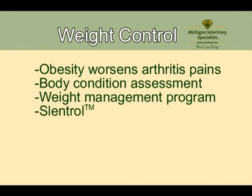All patients that have elbow dysplasia will have some degree of arthritis. These dogs should be kept lean, as excessive weight can make an arthritic joint more painful. Most pet owners are guilty of overfeeding their furry companions. A consultation with your veterinarian is important to assess the body condition of your dog.